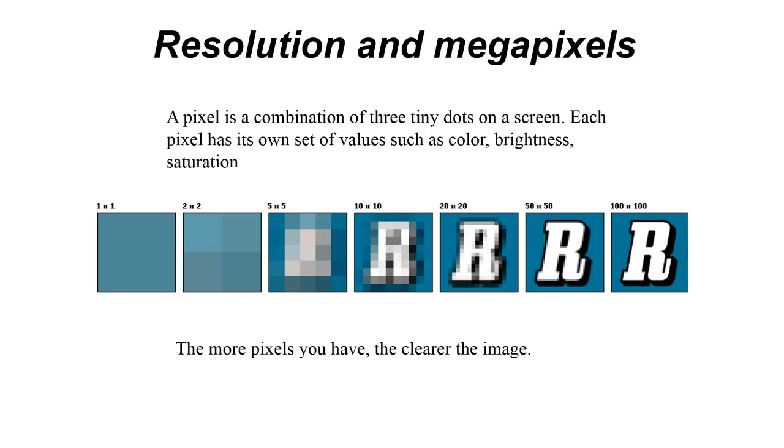So let's talk about resolution, and we'll talk about megapixels. A lot of people think a pixel is just one little dot. Well, it kind of is, but it's made up of three colors. The primary colors are red, green, and blue. Now, in light, as opposed to paint or pigment, they kind of mix together. If you mash those three colors together with different levels, you can generate, with pretty good accuracy too, any color of the rainbow, of the visual spectrum.